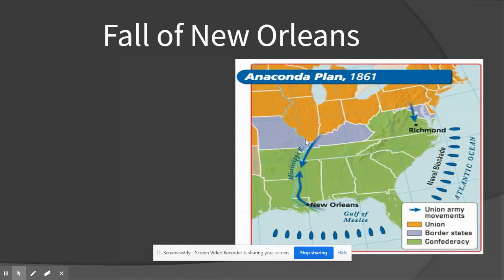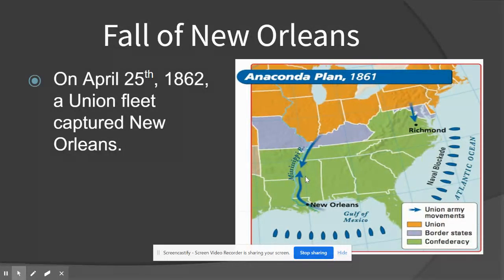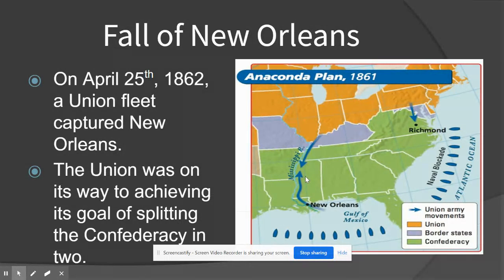So again, because of the Battle of Shiloh, we capture this northern part, and the fall of New Orleans will at least allow us to start working our way north. This is not a part of your notes. It happens April 25th, so about 3 weeks after the Battle of Shiloh, we will capture the southern port of New Orleans. Again, we are on our way to achieving the goal of splitting the Confederacy in two.